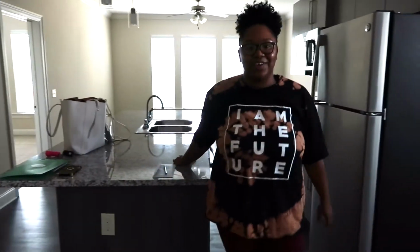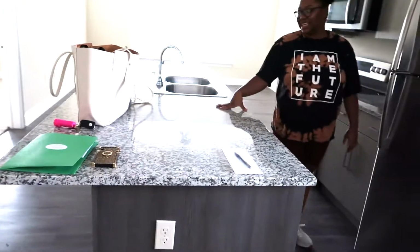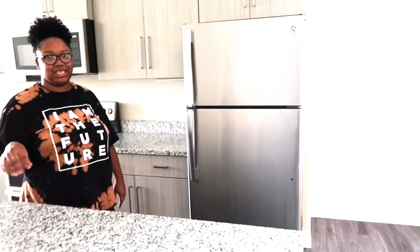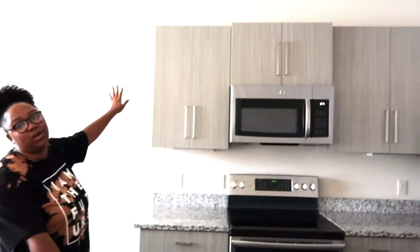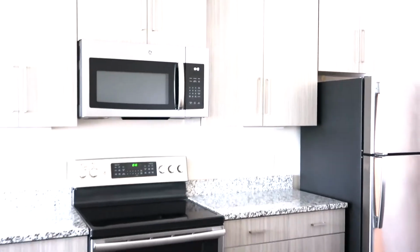Soon as you come this way, you run into the kitchen, y'all. This kitchen was definitely the plus. I think this is what just drew us here. This is what's making us spend the money. This kitchen is so updated, so modern. And then gray, gray is the new white. So gray is just perfect. The island is huge. You don't need the dining area. The island is very, very huge.